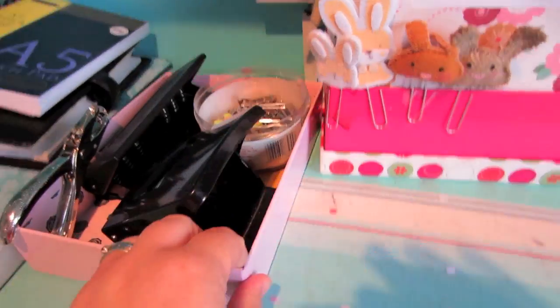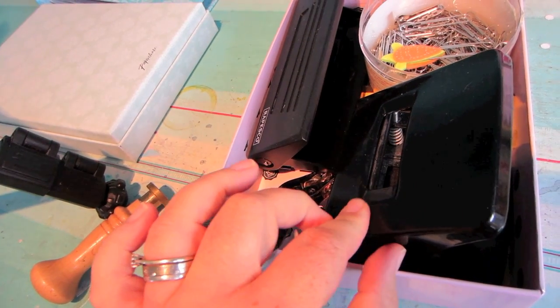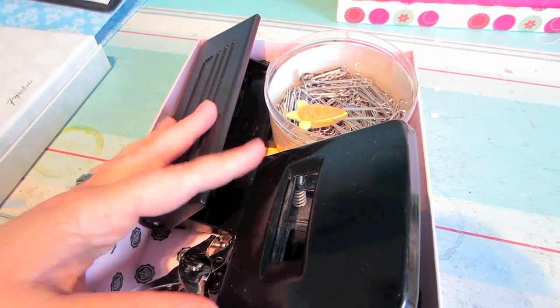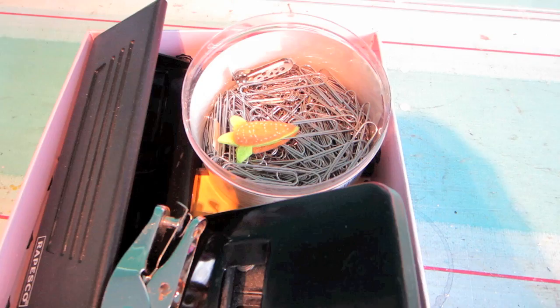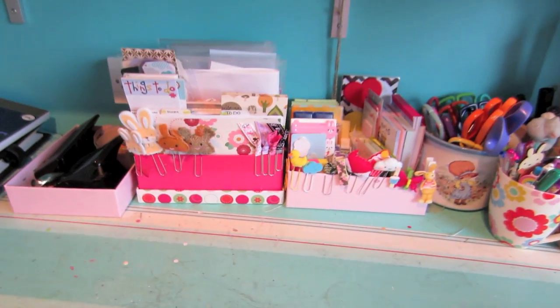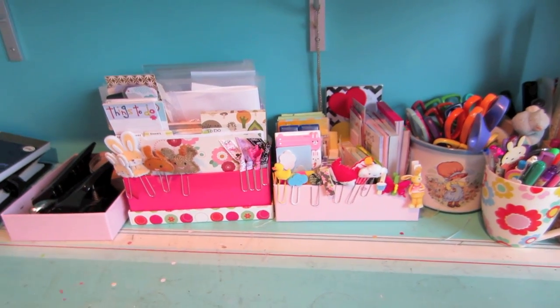In this little box here, I just have my hole punches. I've got a single hole punch, a 2-hole hole punch, which I also use as a single one sometimes, and a 6-hole hole punch. Well, a girl can never have too many hole punches. And just some normal bog standard paper clips, which I use more for my business paperwork rather than for fun stuff. So I'll spin you round and show you the rest.